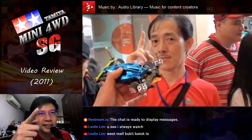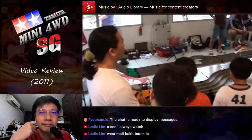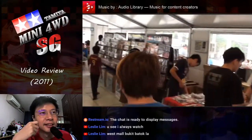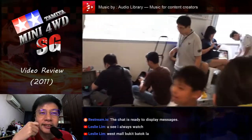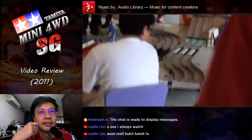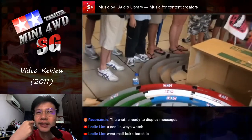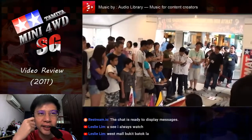Another interesting thing is they got grass inside the armrest. Yeah, a lot of people watching. Registration counter. And there's a lot of cars to be purchased. But then everything is chrome, worth a lot of money. You have chrome kits, which are quite expensive or rare to get.